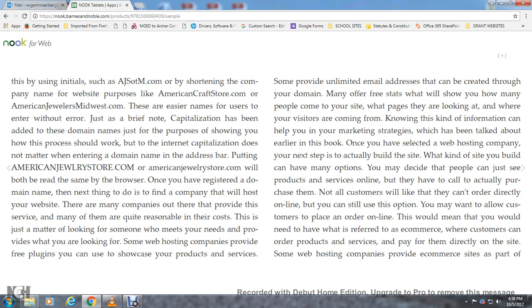Some of the web hosting companies provide free plugins that you can use to showcase your products and services. Some provide unlimited email addresses that can be created through your domain. Many of them offer free traffic stats that will show how many people come to your site, what pages they're looking at, and where the visitors are coming from. Knowing this kind of information can help you with the marketing strategy I also talked about earlier in this book.